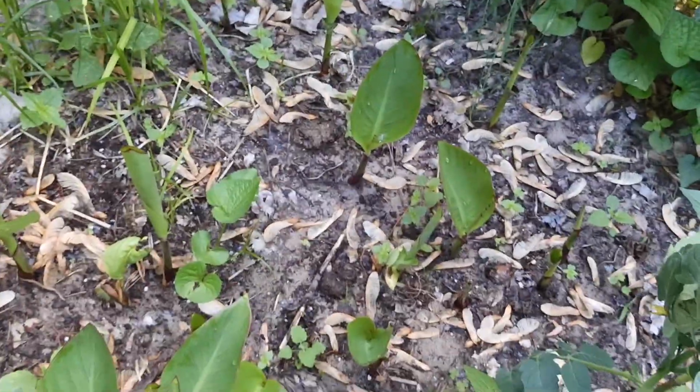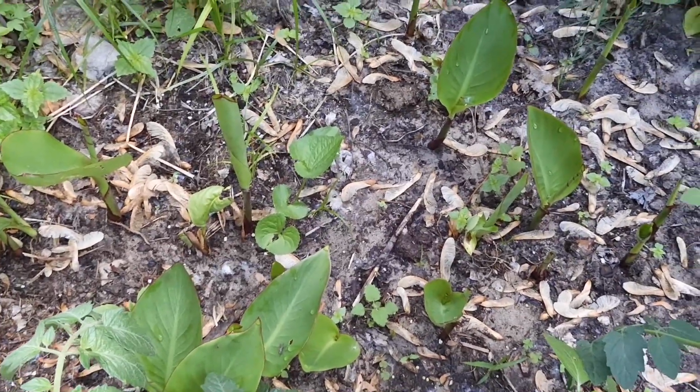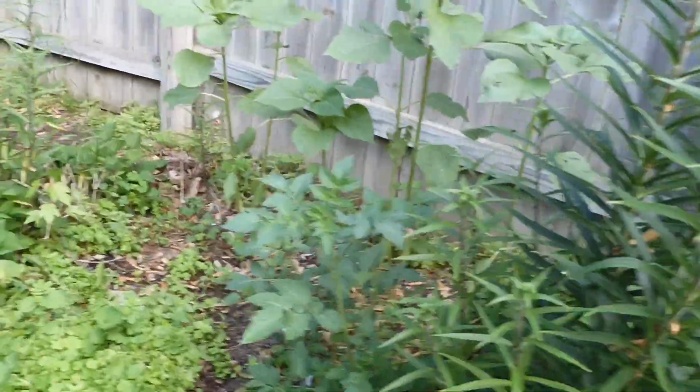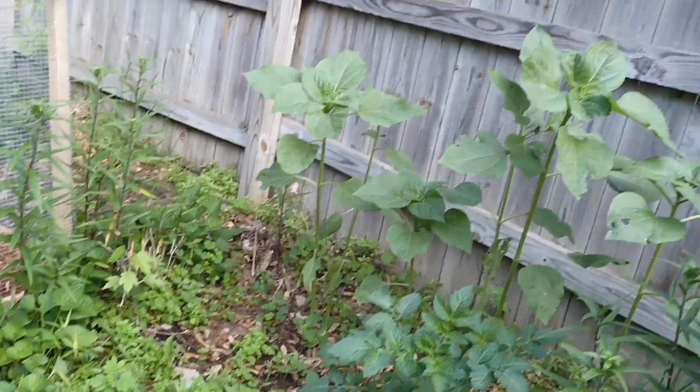We've got the cannas coming in. Cannas, however you want to say it. Over here, this is really fun. This is a Jetstar tomato, and he's getting some little tomato lets on him. All the tomatoes are really starting to flower, and that's really exciting.